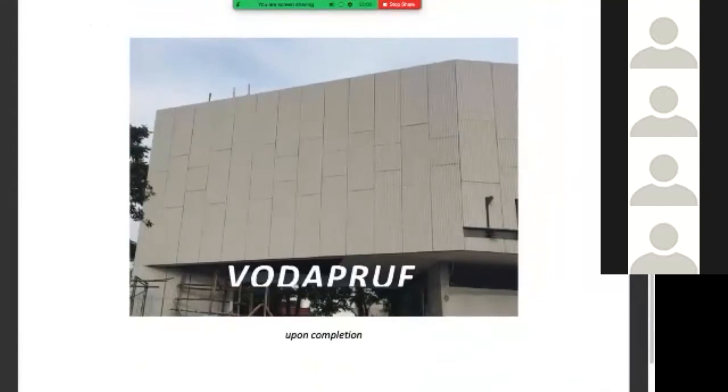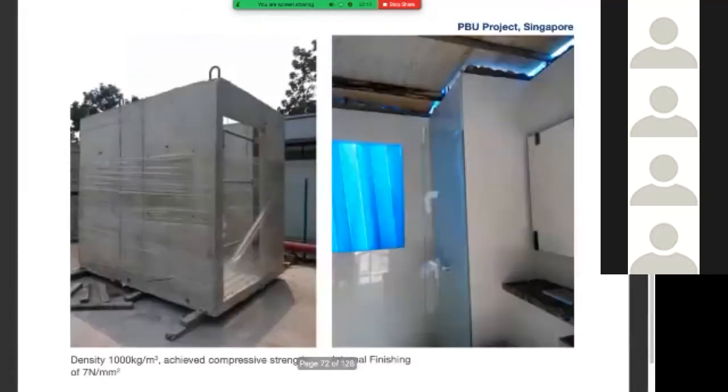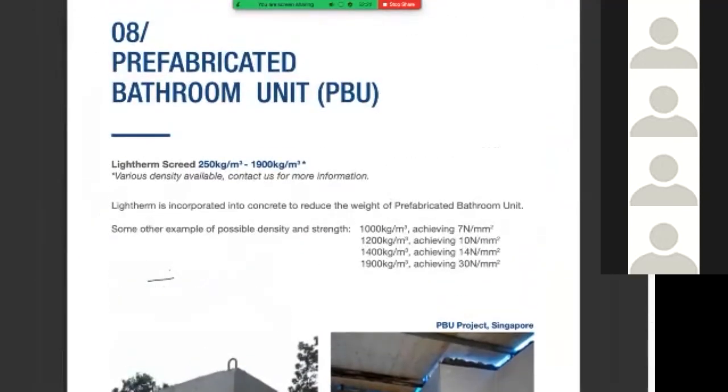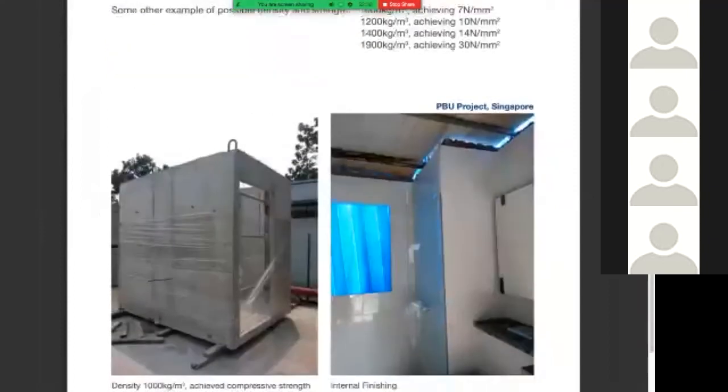The benefit is that when we incorporate Lightherm, it reduces the weight of the precast and subsequently reduces the cost of your reinforcing requirement, which provides the robustness and the strength. Using a similar principle, we also supply for some PBU projects, achieving all kinds of compressive strength, as you can see over here. All this is in the brochure as well.